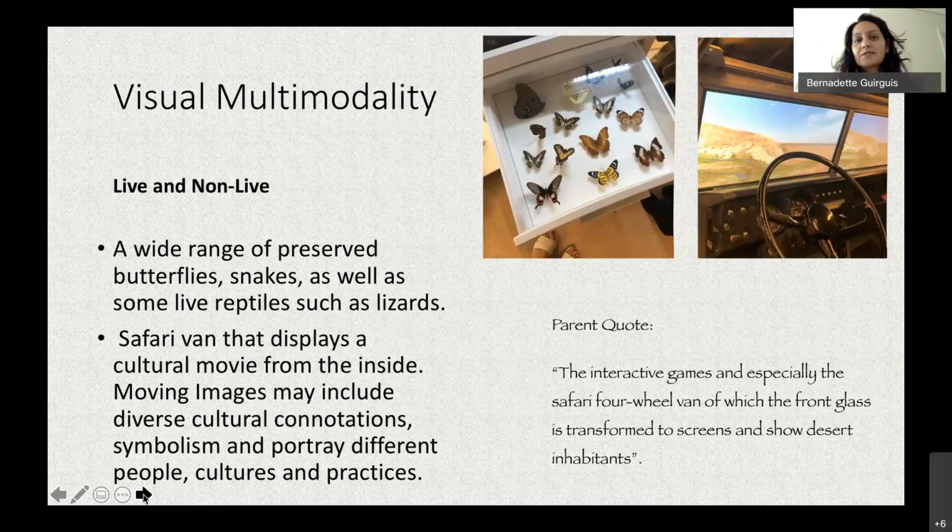When we're speaking in a science class about butterflies or snakes or lizards, sometimes just listening to it or reading a text is not enough. But when they get to see real-life preserved butterflies, this adds an extra layer of interest. There are also snakes. I was very surprised to see preserved snakes here. So this is an example of visual multimodality that the New London Group have talked about.